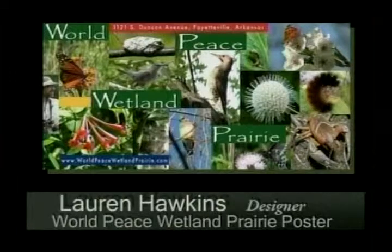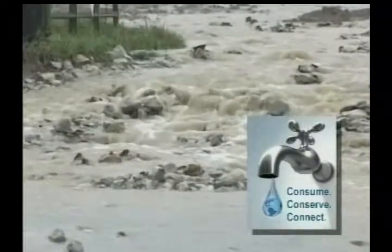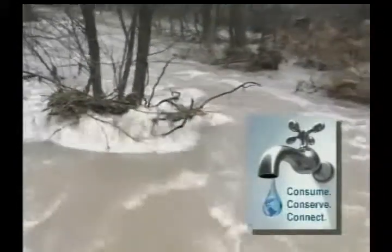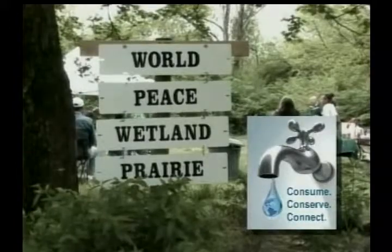Well, thanks for spending time with us. Lauren Hawkins worked a lot of time building this poster for us, and it's truly important that people think about their watershed. It's very important that we continue to think about the watershed, and that's one of the things we want kids to think about when they're out here today, is that this will save their homes in the future. This will help preserve and keep the water clean for future generations.